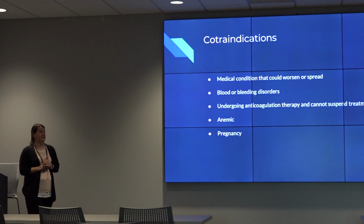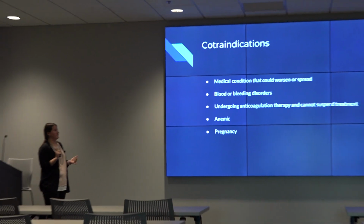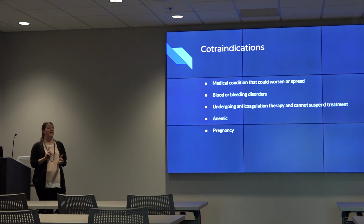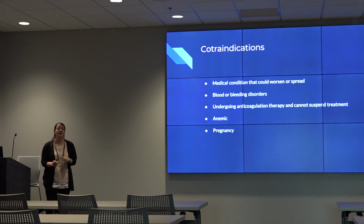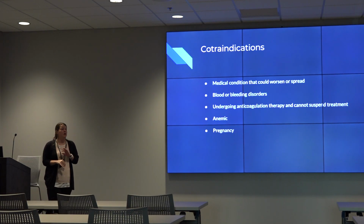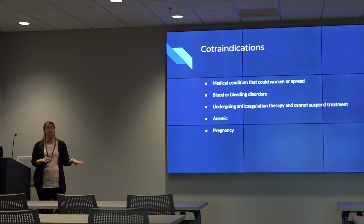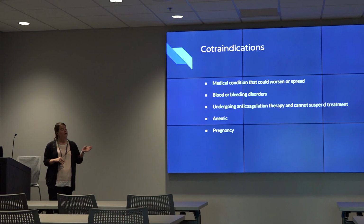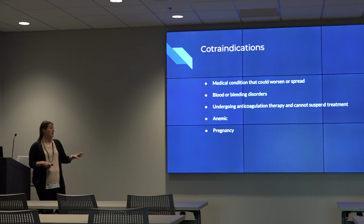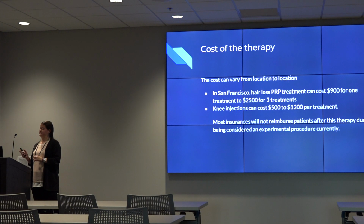So contraindications, there are also contraindications for everything, right? So you don't want to do it if you're pregnant, anemic, or undergoing anticoagulation therapy, like if you have a deep vein thrombosis or a pulmonary embolism. Obviously you get put on blood thinners for about 6 months. So if the anticoagulation therapy cannot be suspended for the amount of time to do the platelet therapy, then obviously it's a contraindication, as are bleeding disorders and medical conditions that could worsen with the injection.